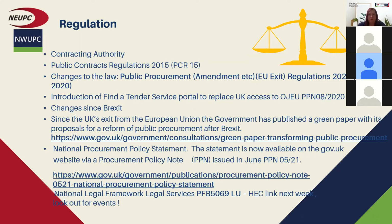In addition to this, we have a national legal framework that's just been launched, and I've included the reference there. It will be available on HEC next week, I've been told, because it has actually just been awarded. And from that framework, there will be workshops available. The lead for that contract has provided that this year. That's been essential, and a lot of workshops have been available. So do look out for those, because across the north we share that with our members, and it's key to keep up to date on what's happening in this area.